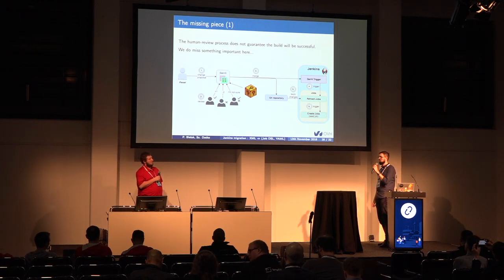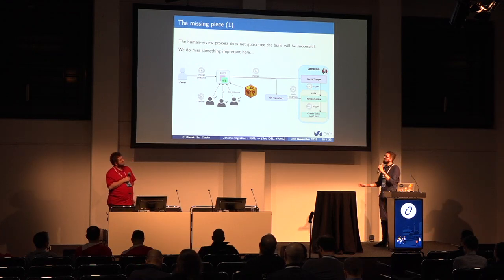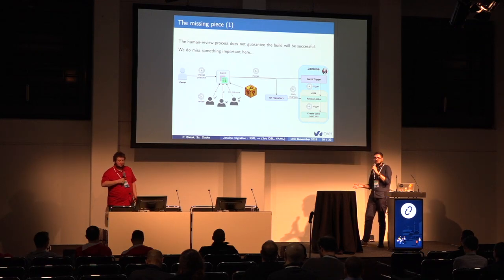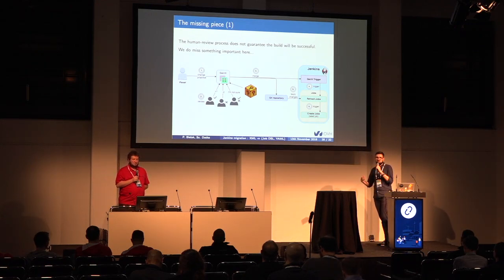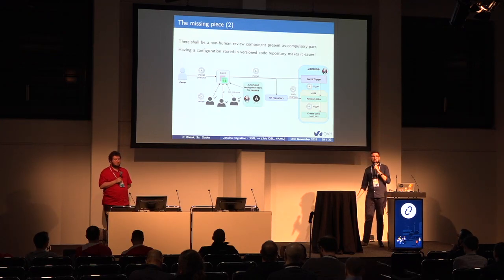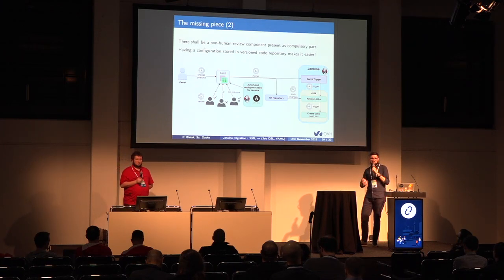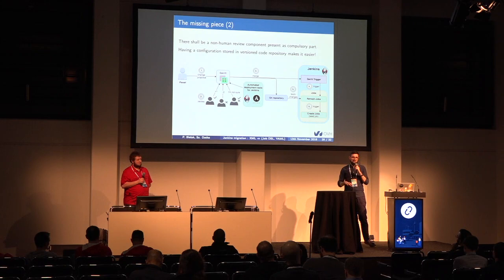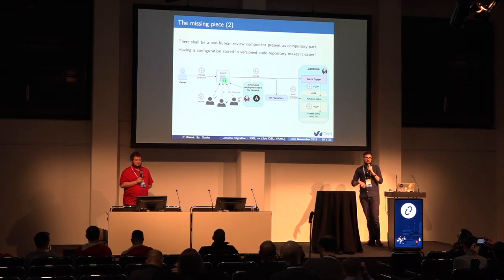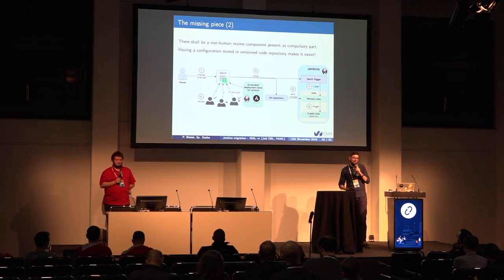Yes. But actually, no. So we are missing one piece in here, which is basically some non-human related checks of those changes. What we did here, we created some Ansible playbooks that are deploying a new VM, installing Jenkins, then applying all the basic configuration and this new change. Then we check if everything is working all right. And if yes, we are proceeding with the reviewing.